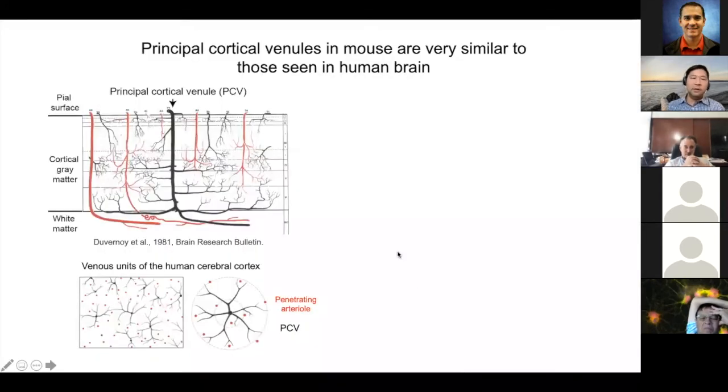It's always good to know that what you're studying in the mouse brain has a correlate to what we see in the human brain. And going back to de Vernoy's work, some of his beautiful schematics showed exactly what we saw: principal cortical veins. You could see he put it right in the middle of his schematic diagram, emphasizing how important these veins were.